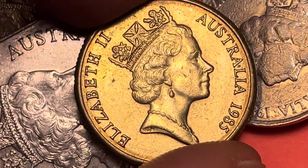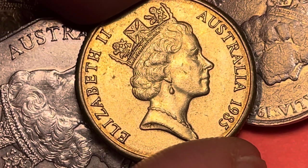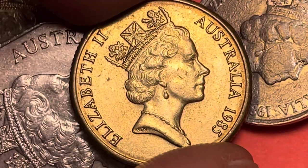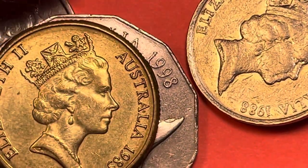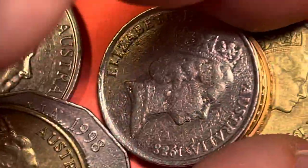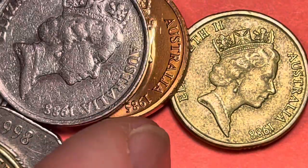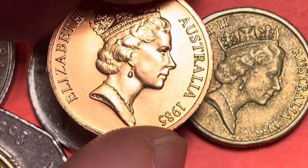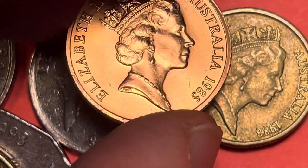This is a 1985. Now, these coins were made from 1985 until 1988, these $1 coins that look like this. And then if we go even smaller over here to the side, we see, oh, there's a penny. There's a 1998 penny, and this, of course, you can tell the Raphael David Maklouf on this one.